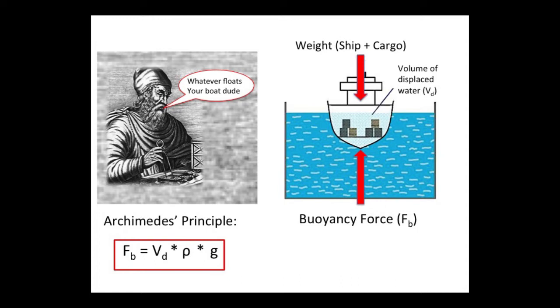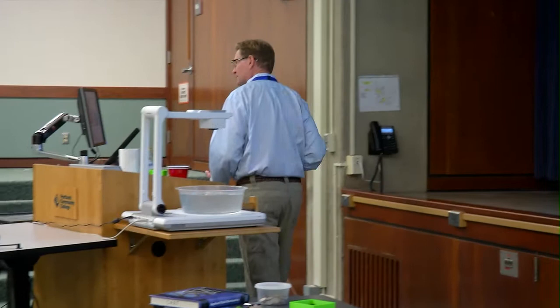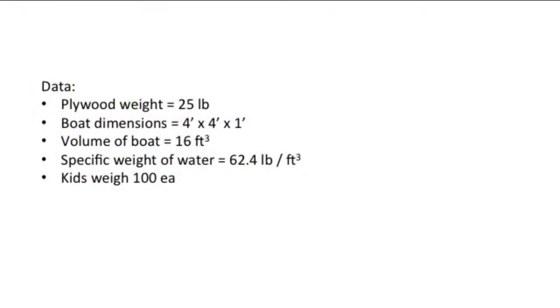Now it turns out if you combine these two terms right here, rho times gravity, it's known as the specific weight of a substance. In this case, it's how much does it weigh per a given volume. Water weighs 62.4 pounds for a cubic foot of water. So if you've got a bucket of water that's a foot square, it's gonna weigh 62.4 pounds.